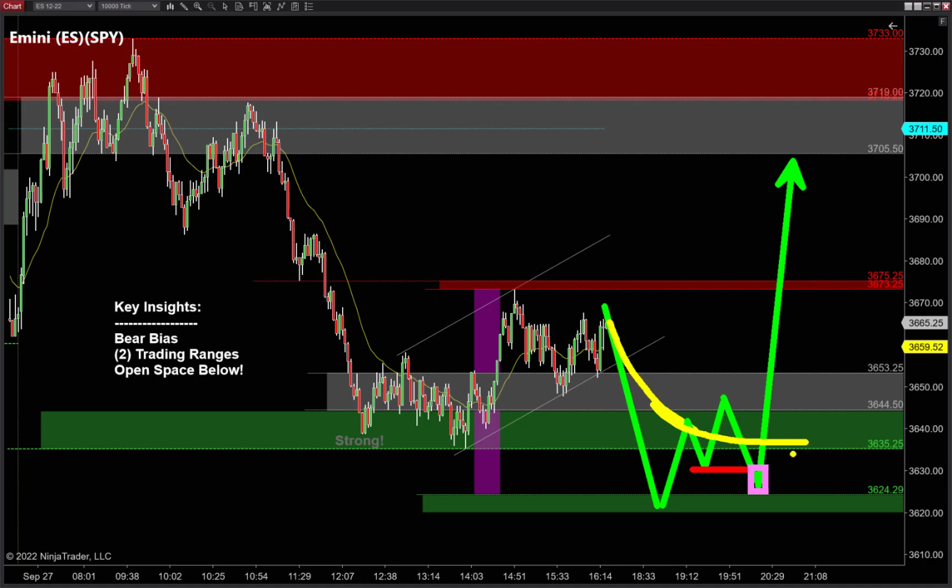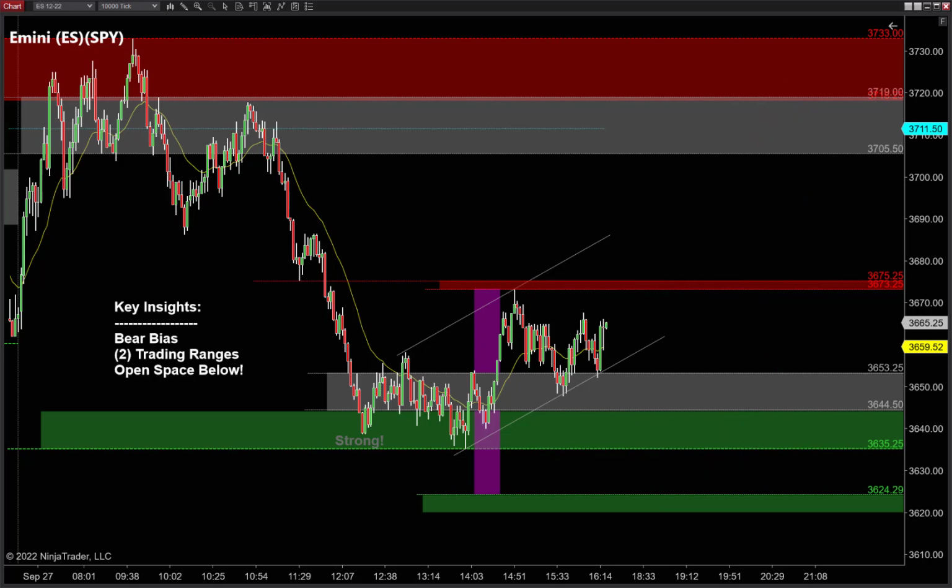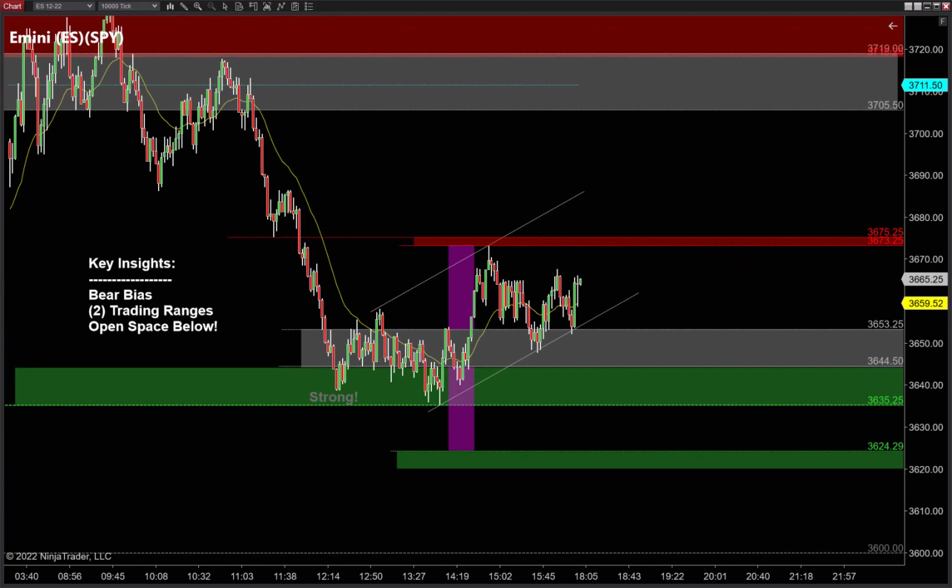If we can get that crown reversal, where's the target going to be? It's definitely back up to retest some of these highs overhead, and of course, leave that runner for that big move, potentially all the way back up into that trading range overhead there. Okay, why do we short this thing now, though?